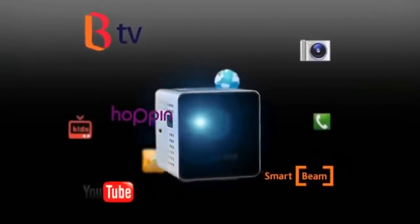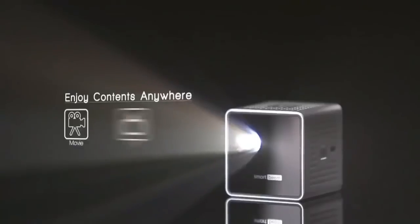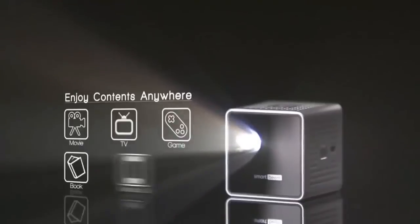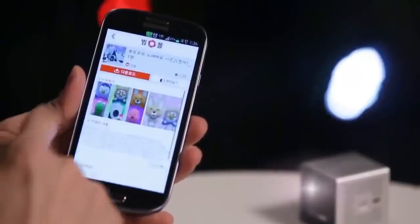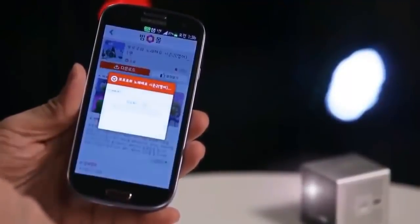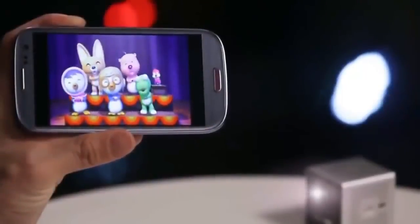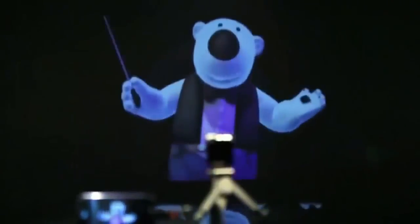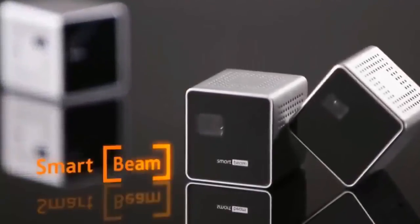The joy of viewing your favorite content on a large screen anywhere, anytime. Educational material for your kids, as well as movies, games, books, video chatting, internet surfing, and more. Experience multimedia contents in your smartphone with SmartBeam, making your smart imagination into a reality. That's SmartBeam for you.